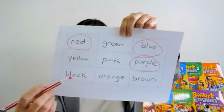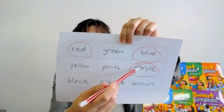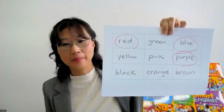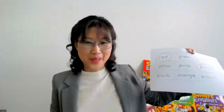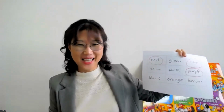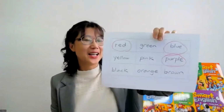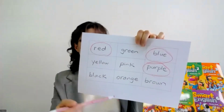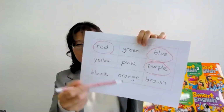Anyone has bingo? No? If you have like 1, 2, 3 in a row, then you say bingo and you win the game. Oh, bingo. Oh, someone has a bingo already, right? Yeah, you got a straight line. Okay, that's good. So you can do horizontally, or vertically, or diagonally. You know, it's all okay. Wow, we have 2 people with bingo. Okay, that's great. Very good.